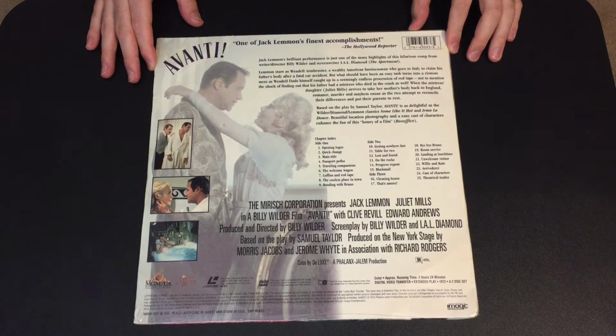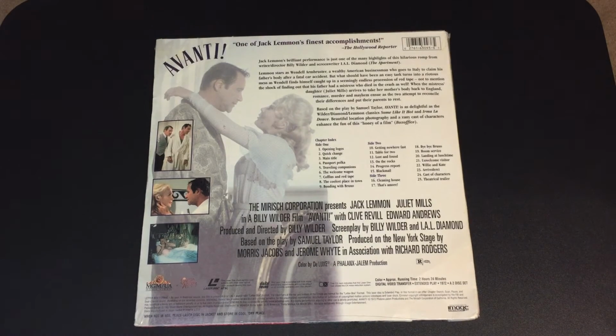I think this was the first release of the film in widescreen as well, so that's also important. And this was ported over for the MGM DVD. Pretty much all those MGM DVDs of classics and the Wilder films were just ports of the latest Laserdisc master. Of course, this was handled by Image because it was already that late in the period, and MGM had handed off their Laserdisc division to them.